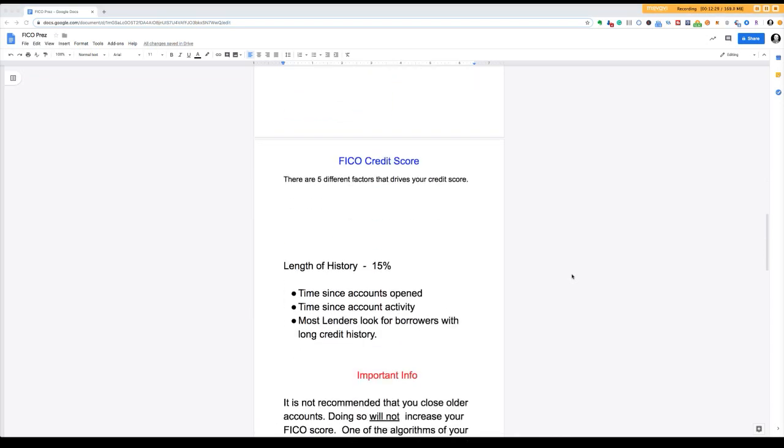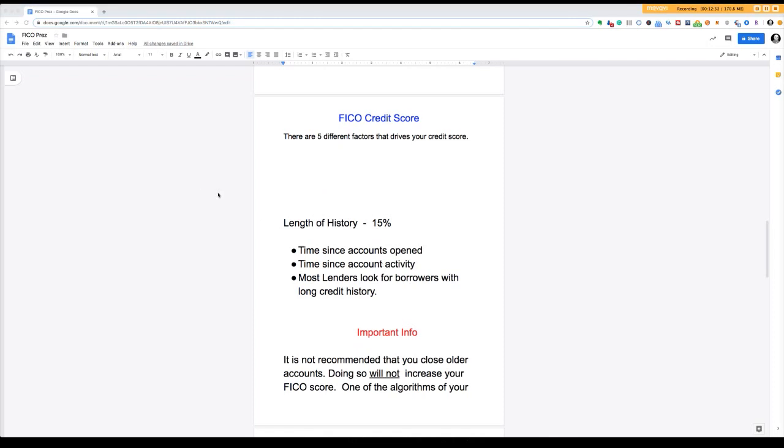All right. Next factor, length of credit history. This is 15%. What is considered in this area is the time since your account's been opened and the time since your most recent account activity. Most lenders look for borrowers with long credit history. A lender will generally favor someone with 15 years of credit history versus someone with 5 years. Both of those are good, but having shown and established payment history for 15 years is definitely much more favorable.